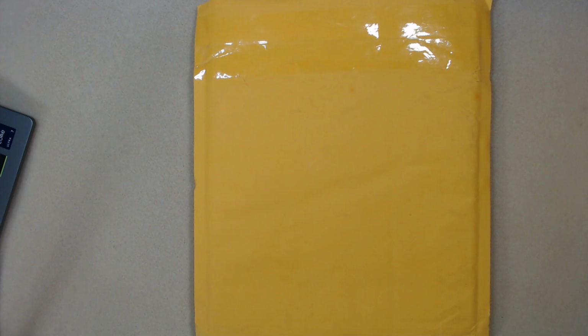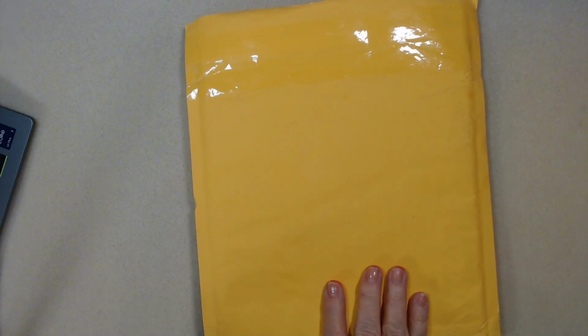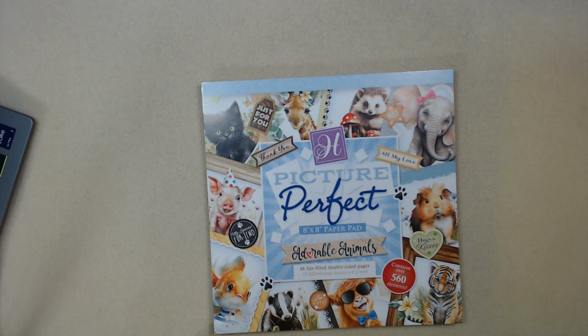I got my last paper pad from Amazon that was supposed to arrive on the 21st yesterday, the 17th of January. So yay! And that was even though we had a snowstorm. Anyway, this seller sent it again directly to me. This is the one I think I had to pay extra shipping. I can't remember. It came from Wisconsin, from a shop called Lighthouse Books and Gifts, Wisconsin Rapids, Wisconsin.